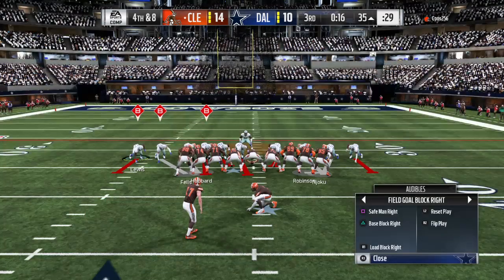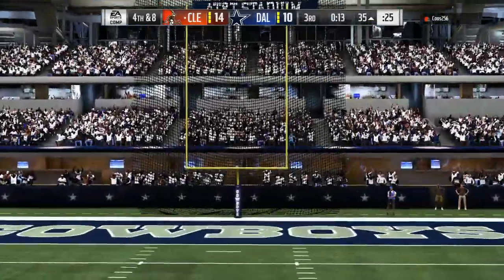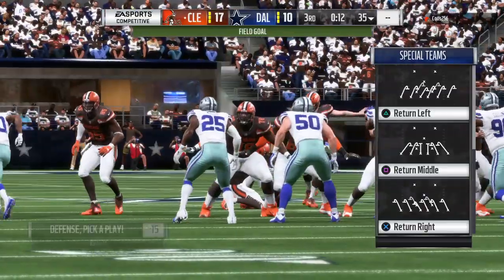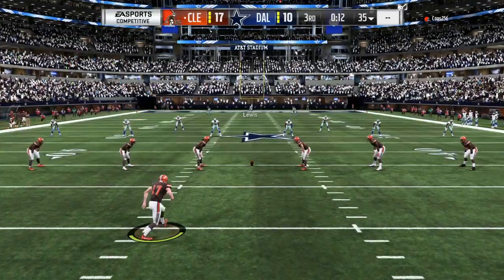So now the Browns will turn it over to their field goal unit here. It'll be spotted on the right hash, a 52-yard attempt. And this is good. It was running out of gas there at the end, but he winds up getting just enough on it. And that moves him up by a touchdown now at 17-10.